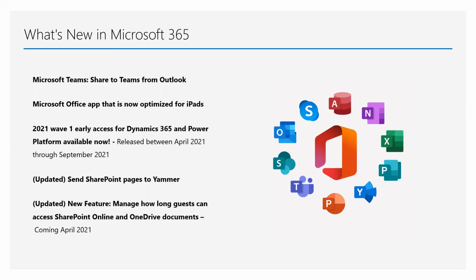And next, Microsoft launched a new feature that will allow you to send SharePoint pages to Yammer. Users will be able to easily share SharePoint sites and pages in Yammer communities by using the Send To menu. As you know, Microsoft 365 is always finding new ways to create Yammer posts, questions, polls, and praises directly from a SharePoint page. This is a very simple yet powerful feature for those looking to leverage more of Yammer in 2021.